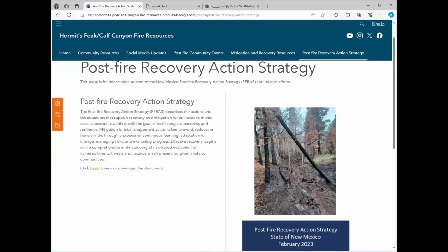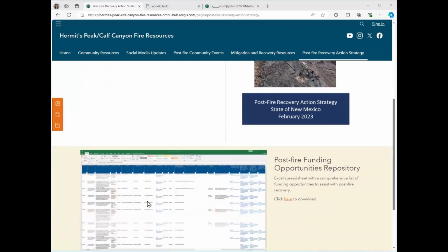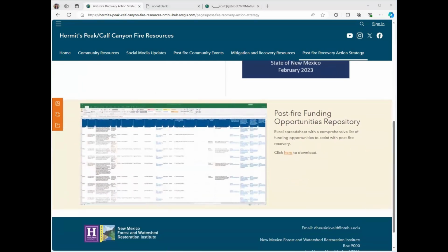And it describes actions that support recovery and mitigation for the Hermit's Peak Calf Canyon catastrophic wildfire, with the goal of facilitating sustainability and resilience. If you scroll down to this document, the Post-Fire Funding Opportunities Repository, you can't see it because, of course, it's so tiny, but if you click here, you can download the Excel spreadsheet, and that gives you information. There are hundreds of mitigation strategies pulled from various planning documents.